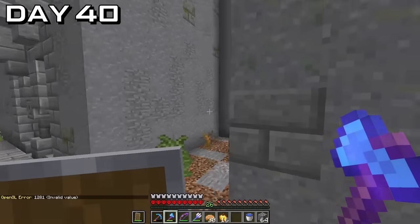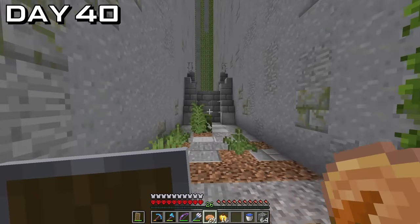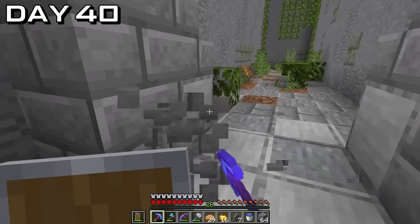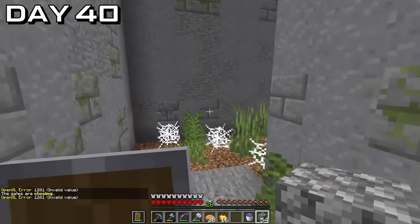Ooh, I found where the reapers spawn. Let's just stay away from here. That place scares me. What is this? I just ran into 2 doors or gates. What? It's like blocking me off. It's like a barricade. Okay, maybe I'm getting closer. Oh no, the gates are closing, and that means the reapers are coming out.